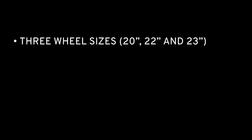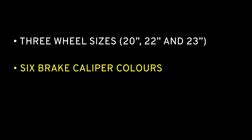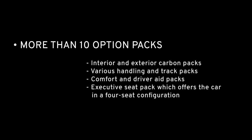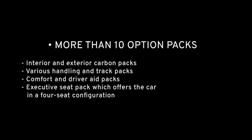There are 3 wheel sizes, a 20-inch, 22 and 23-inch, and they come in various designs and finishes. There are also 6 brake caliper colours available on the car and 6 curated interior themes. There are more than 10 option packs, including interior and exterior carbon packs, various handling and track packs, comfort and driver aids, as well as an executive seat pack which offers the car in a 4-seat configuration.